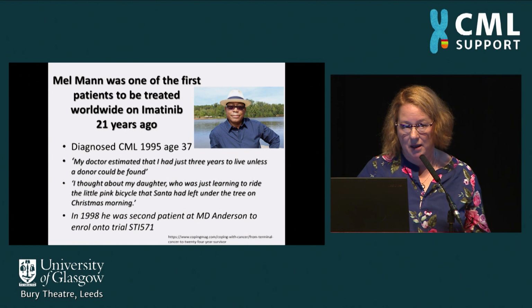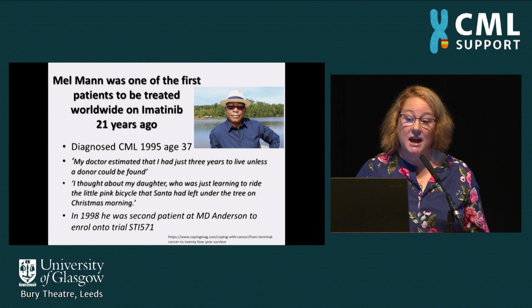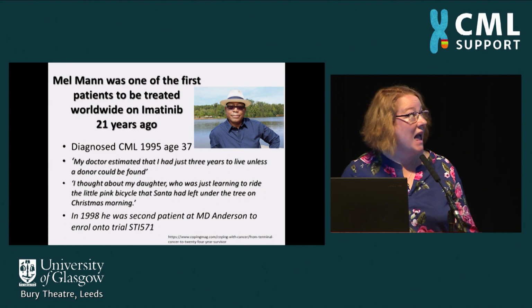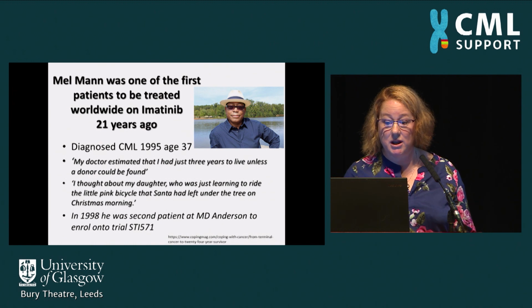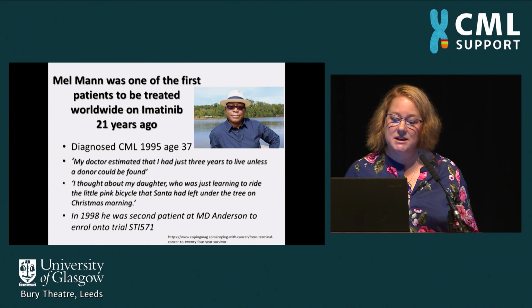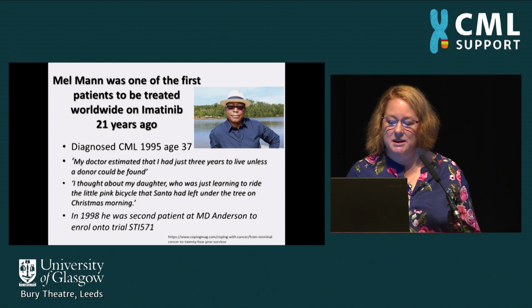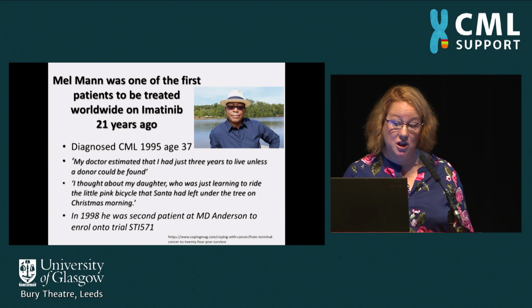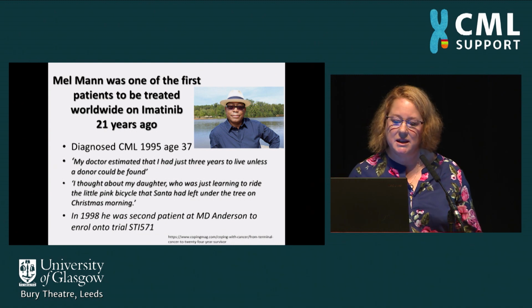Again, I'll talk about a patient. This is another patient in the USA, treated at the MD Anderson. He has been someone who has campaigned not only for CML but also for allogeneic transplant and looking for transplant donors. And he was treated on Imatinib 21 years ago. He was diagnosed a number of years before that, and this is what his memories were of being told the diagnosis back in 1995. So this puts into context what he was told and the difference that Imatinib's made.